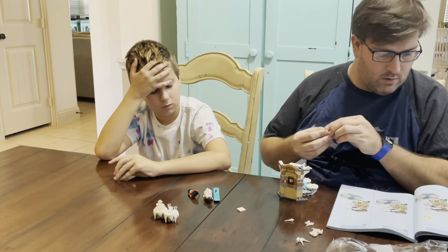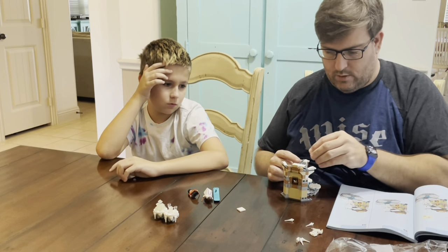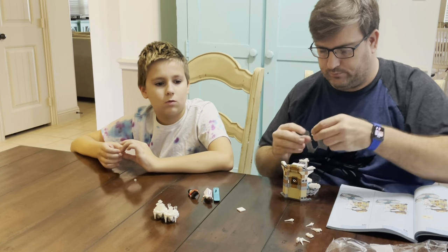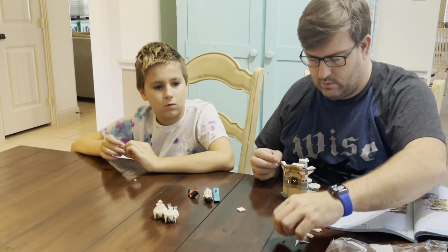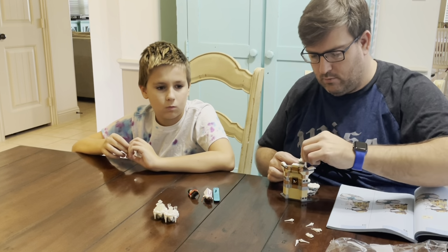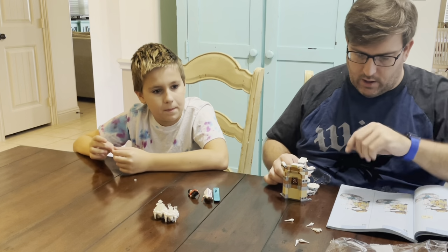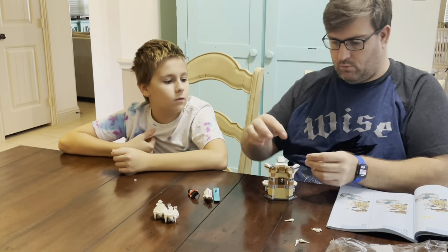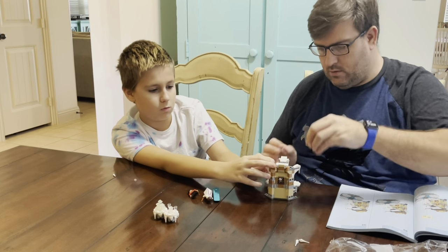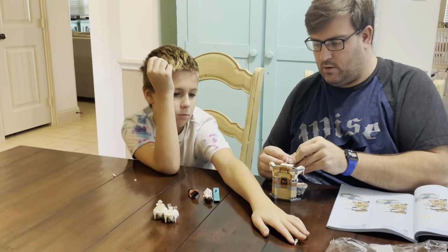Okay, let's see here. Very icy. You want to help me put these on, Judah? We're going to put these in here with these icicles coming down. Why is it so mixed up? I don't know.